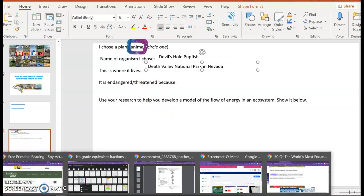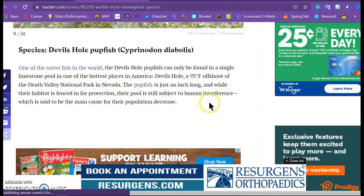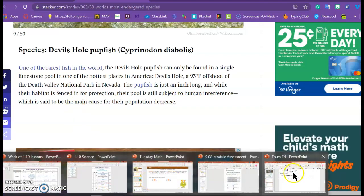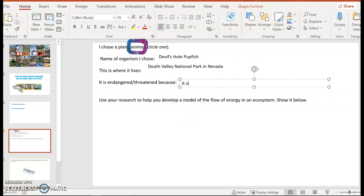Okay, it's endangered or threatened because, number 1, it can only live in one place. And number 2, it tells me that human interference has caused their population to go down too. So I'm going to come back over here. It is endangered, threatened because it can only live in one place, and people have disturbed its habitat. So people have disturbed where it lives.